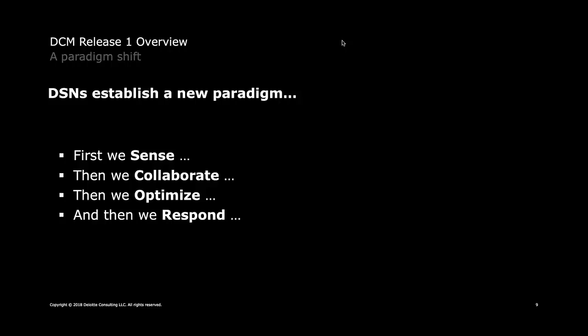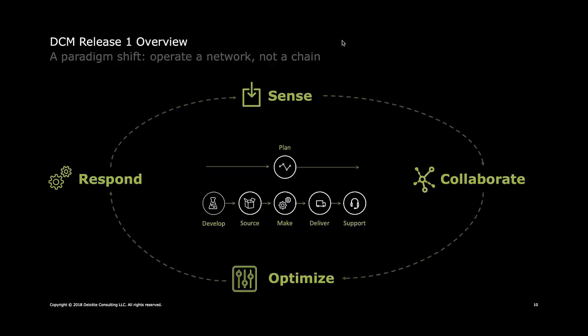But once we sense, a second key attribute about operating in a true network is collaboration, right? How do we effectively collaborate across all those different functions to come up with an optimal solution to the problem at hand? That's what we mean by the third point, optimize. Then, based off the most optimal way to address the situation, we respond. That's the paradigm shift that has driven our thinking: how do we operate in this circular cycle where we go through these four steps of sense, collaborate, optimize, and respond.